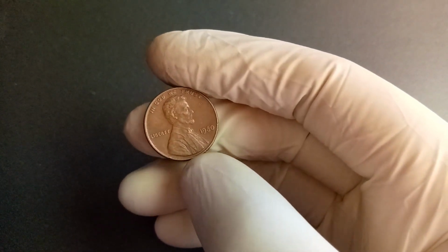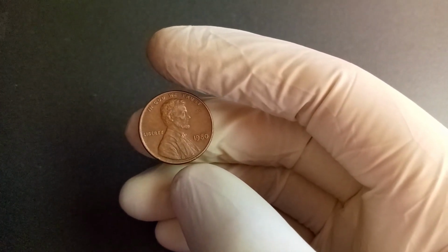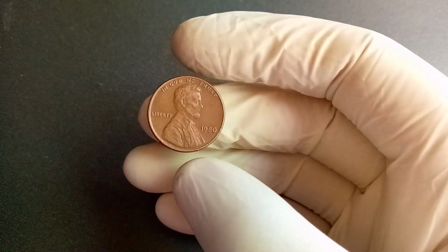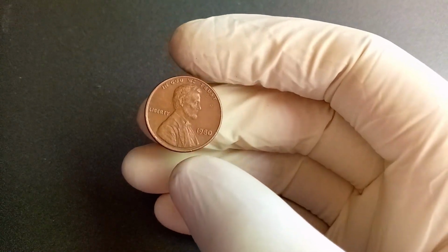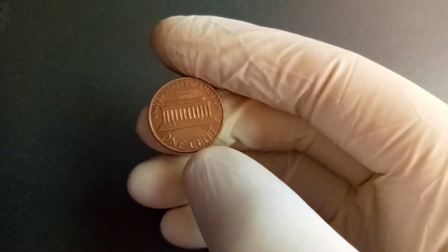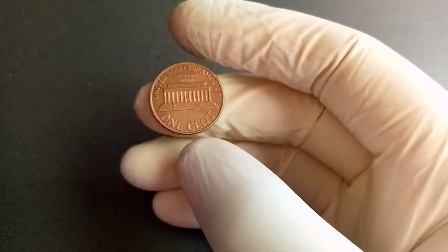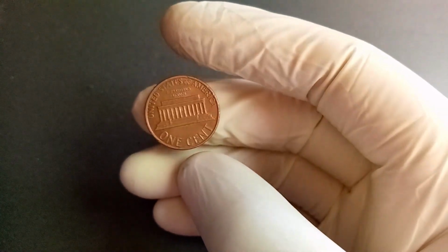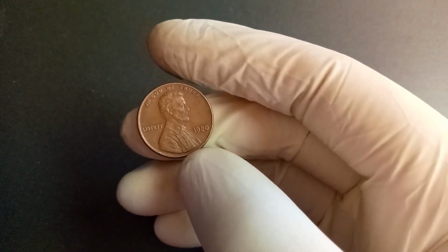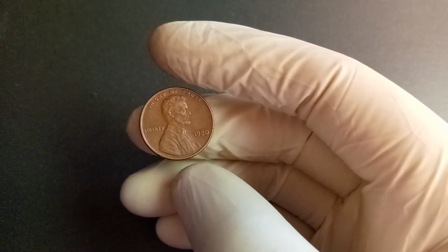Next, get the coin professionally graded. There are two major third-party grading services trusted by collectors and investors: the Professional Coin Grading Service, or PCGS, and the Numismatic Guarantee Company, known as NGC. If your 1980 penny is in high grade, these companies can authenticate it, assign it a grade from 1 to 70, and seal it in a tamper-proof holder. Coins graded MS-67 or MS-68 red are extremely scarce and could fetch thousands to tens of thousands of dollars at auction depending on market demand.